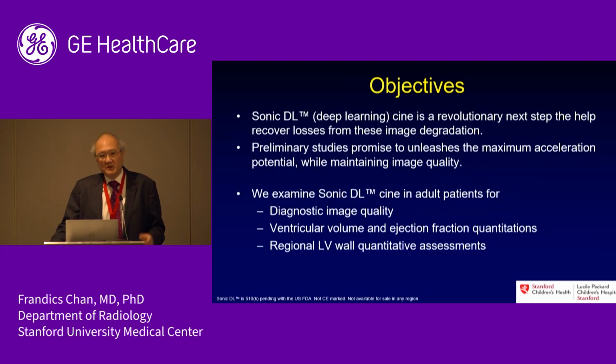Now, today what we wanted to do is to make sure the foundation is solid in real patient populations. So we examined Sonic DL cine as applied in adult populations. My colleague at the Children's Hospital had looked at that on the pediatric side. Specifically, I look at diagnostic quality as seen by practicing radiologists and cardiologists. And then we look at, again, traditional volume extractions, ejection fraction, but we go a little further. We want to look at the regional mechanics because this is what adult people always look at: the regional wall motions, contractions, and all that. That needs to be nailed down.